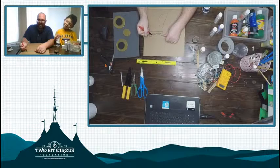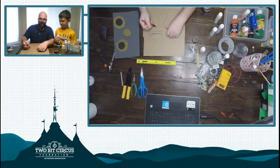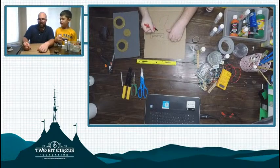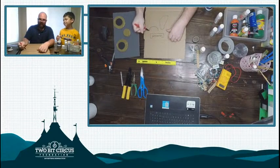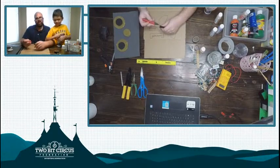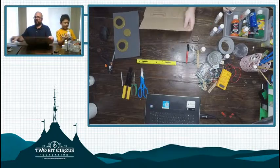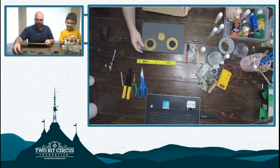What do you think? Do you think that's gonna look funny? Do you like that idea, or do you want a smiley mouth like you were saying, like round? Like that? I think this way. You like it that way? Are you sure that's what you want? All right. Sure.